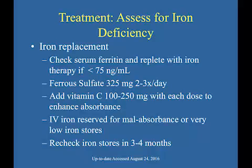We'd recheck the iron stores in about several months just to see how we're doing. Once her iron stores were repleted, we can back off on the iron. One of the complications of iron that many will know is constipation and stomach upset, so we want to avoid that if possible. And we don't want to administer iron longer than what we need to.